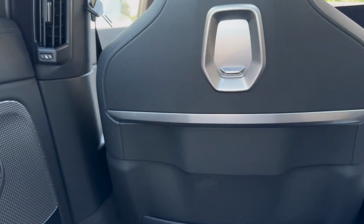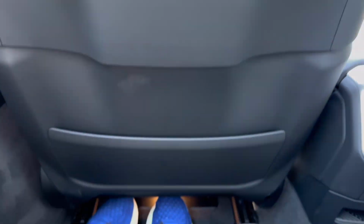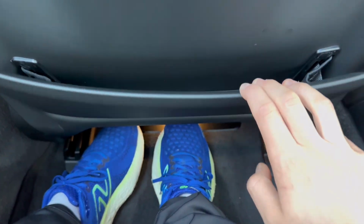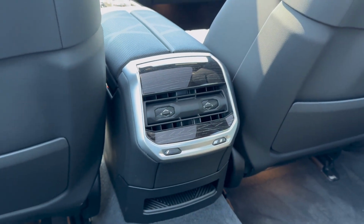The back doors will also have soft close, and on the back of the seats, you will find this little aluminum piece, and underneath it you will have an iPad mount as well as a USB-C port. Even with the front seats slid almost all the way back, I still have over a foot of knee room in the i7. The seat back pocket has a lot of space, and in the middle you have these air vents as well as some wood trim.